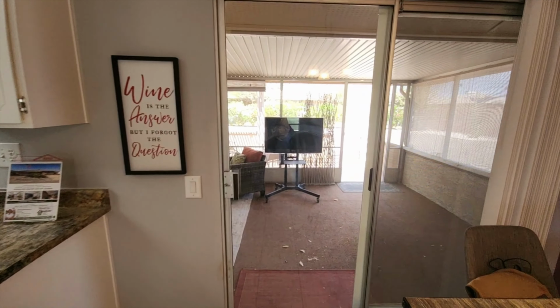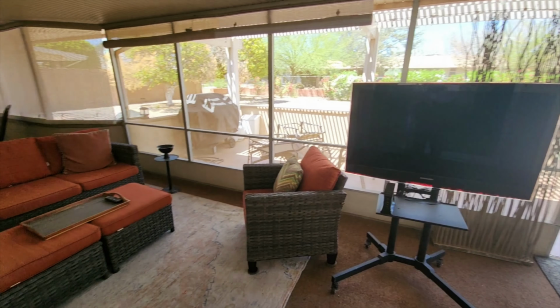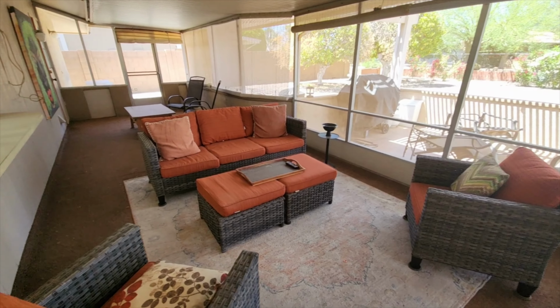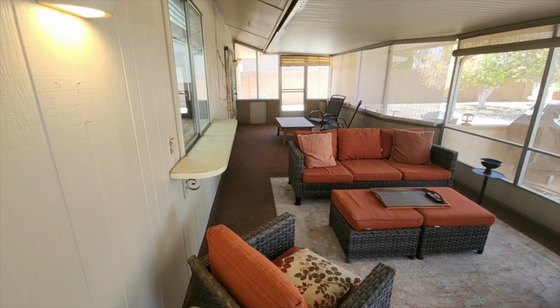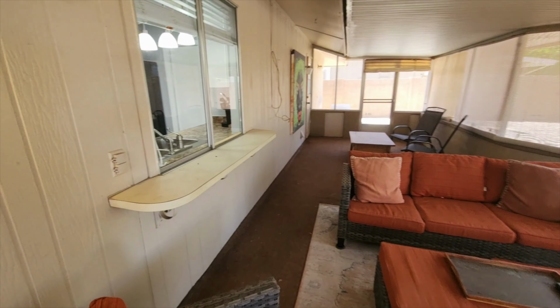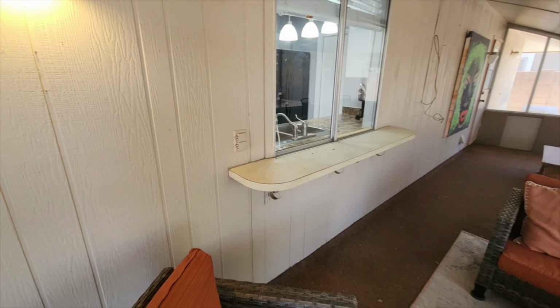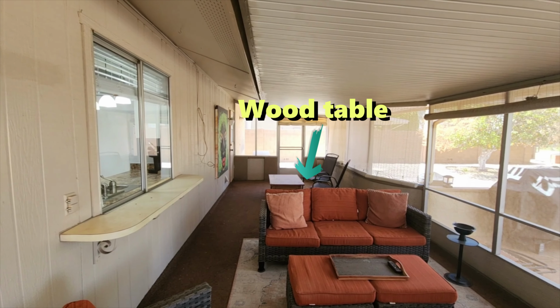Excuse the leaves that blew in there. Now this area is fully shaded and it has sunscreens all the way around. You also have this small service window that connects the kitchen with the outdoor patio, so if you're going to entertain with guests, perfect place to set up either a food bar or to hand food out through the window. Everything in here conveys except for one wooden table in the back and the television.